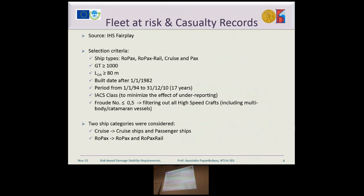And just pay attention that if you restrict to a shorter period, of course you take into account only the accidents in that period with the fleet at risk. Take a longer period, then you take more accidents into account, but over more ships. It is not so that the results will change significantly. But still, you need to select that carefully.